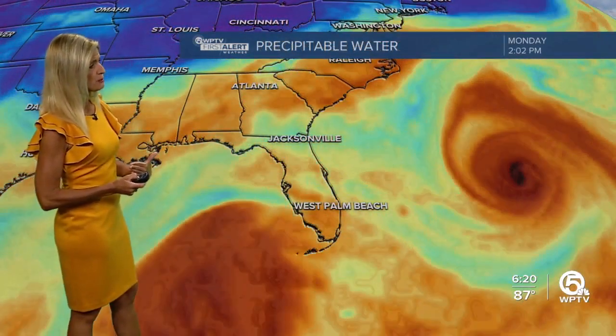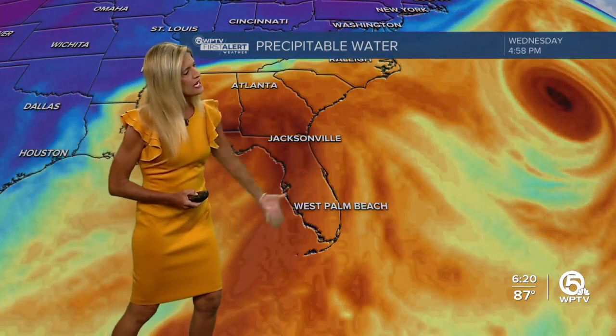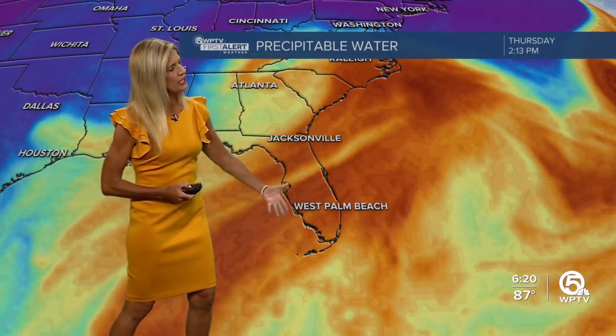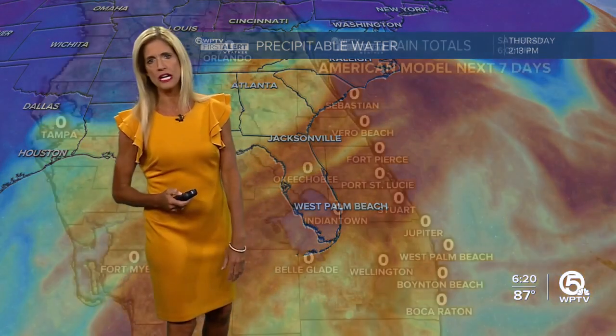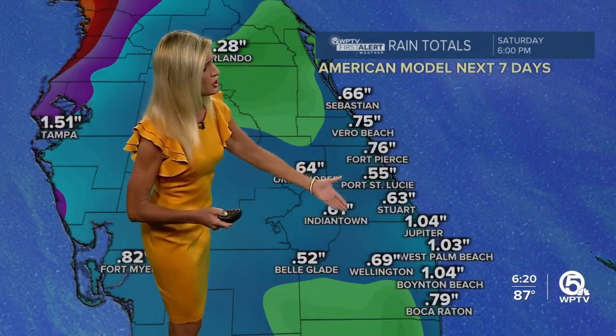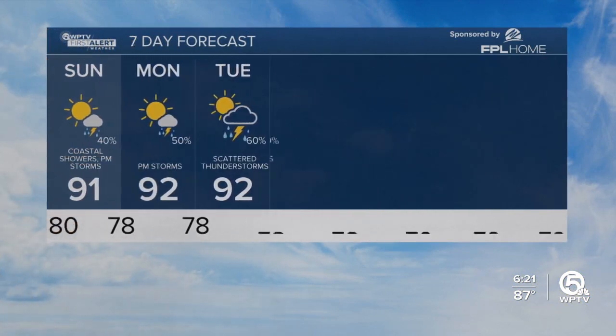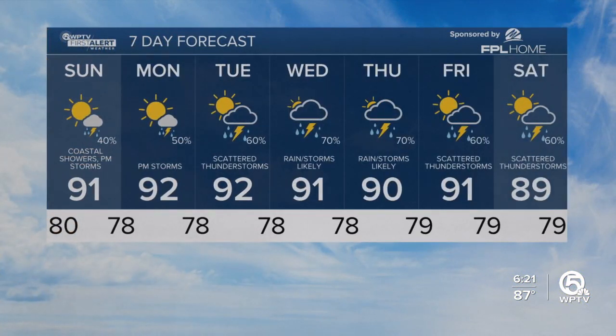And here you can see on the precipitable water map where it takes the storm and all that high-end moisture in the atmosphere over our area Wednesday, Thursday, even in Tuesday. So high-end rain chances. But overall, this American model is just showing slightly over an inch for West Palm Beach. And again, we stay mainly dry tonight. Not too much going on tomorrow, but rain chances will pick up as we head into Monday. Here's your 7-day forecast. Temperatures staying in the low 90s, and by Wednesday and Thursday we have a 70% chance of showers and storms.